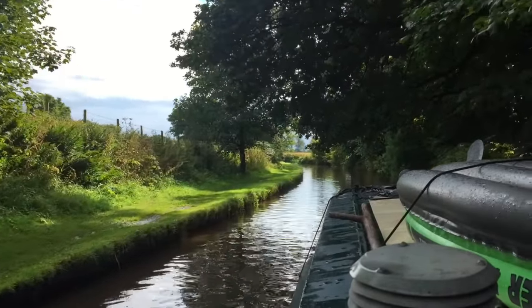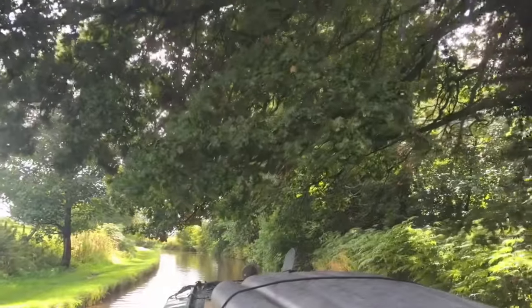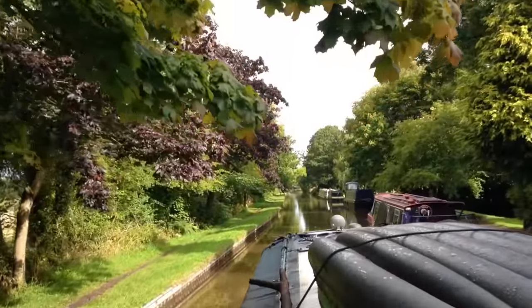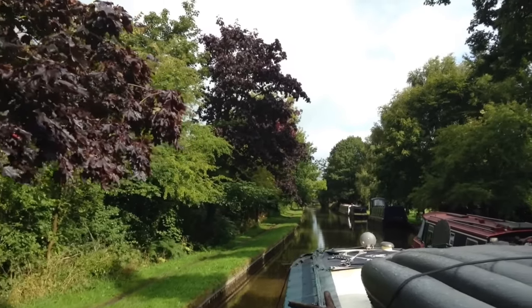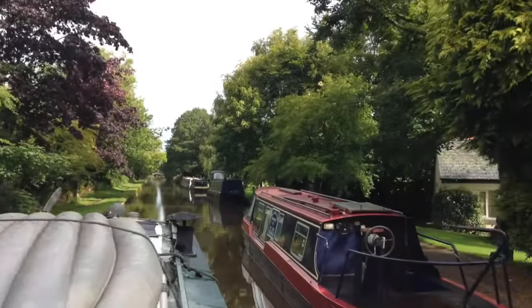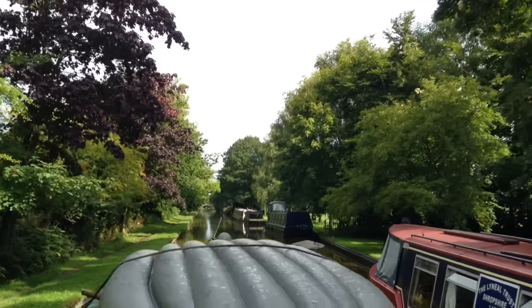But what I really want to highlight in this video is how much of the canal around here is sided with hedgerows and trees, and you've got all these overhanging trees everywhere, so you need to take extreme care not to lose your chimney cowl sometimes. And also how the trees block out so much of the view, because a lot of people have asked me in the past to do a boat trip where the camera's pointing sideways or higher up, where the camera is not pointing directly down the canal.